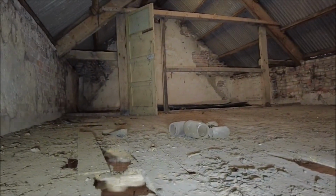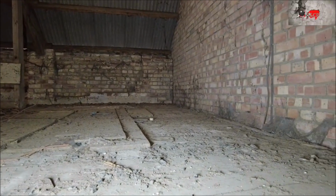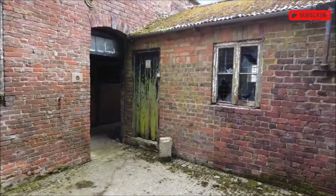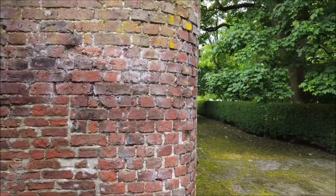I hope you can see that. Not a great deal of stuff to see. We do have a bit of old pottery there. Is there a maker on it? No, really old though. Okay, I'll get down. So that's where we were in there. I just want to draw your attention to this curved corner here. You never get that on a modern building, this.